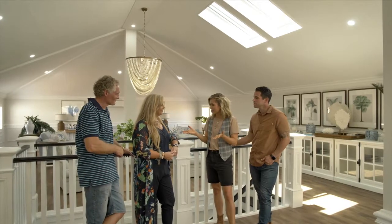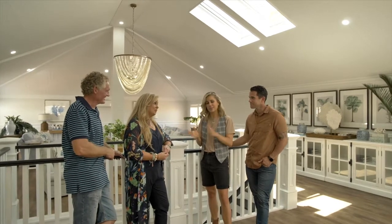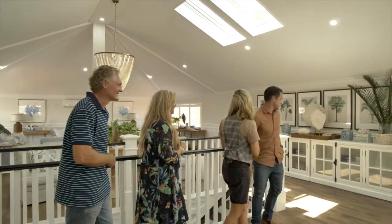100%. Well, driving in, we saw a pretty exceptional outdoor entertaining area, almost looking like a resort. I'm pretty excited to see that. Yeah, the Bowen Resort. Well, let's go and have a look at that, because it's phenomenal. I'm excited. Have a seat. Yeah.